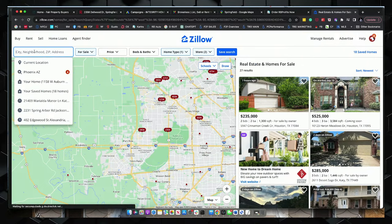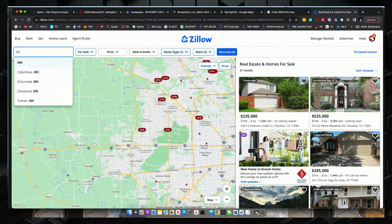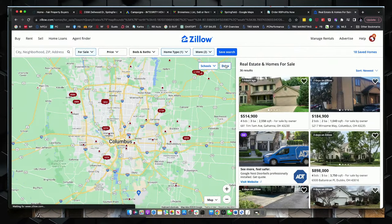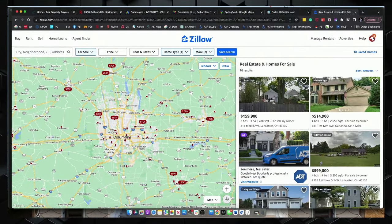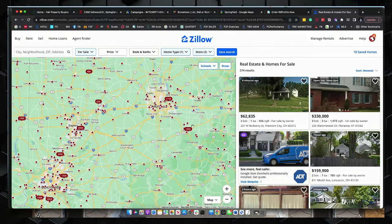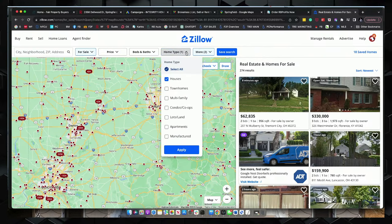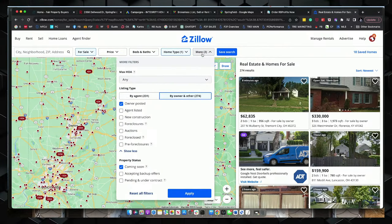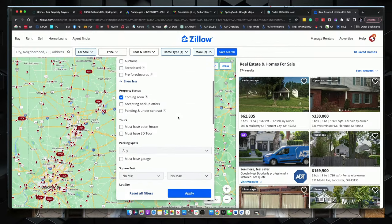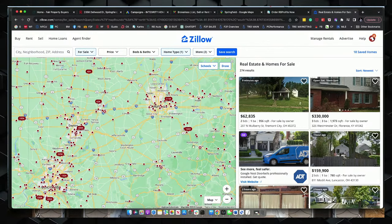Let's say you look in Columbus, Ohio, and you can remove the boundary, and now I can zoom out. I've got Columbus, Ohio, and look, I've got Dayton, and I've got this little town right here. Now I see all these red dots. These right here are home type, their houses, and there are 274 by owner. 260, and you could include the coming soons if you want, because you can get in contact with the owner on there. But these are all for sale by owner, all the little red dots.